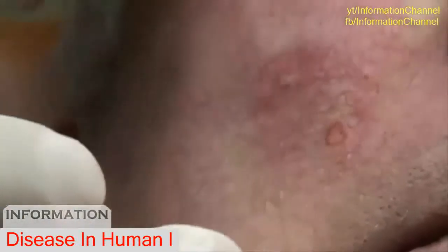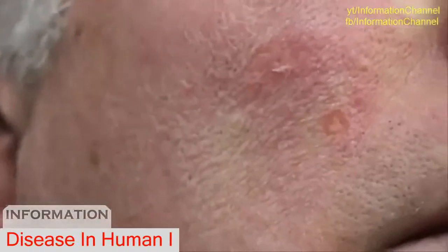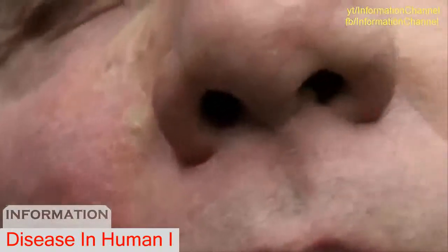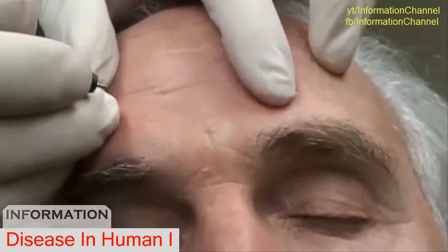But these lesions, most people are very chronic. They have been there for years and they're just so easy to get rid of. Here's another very classic looking one.